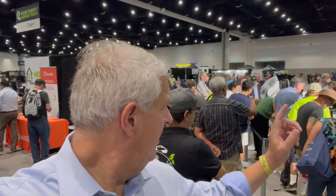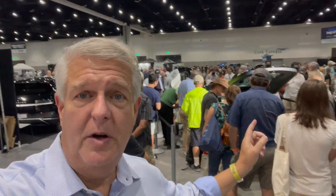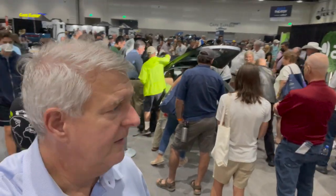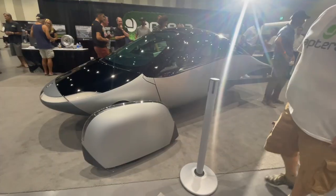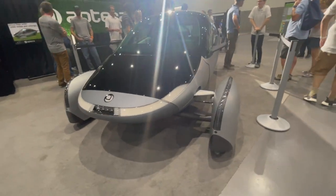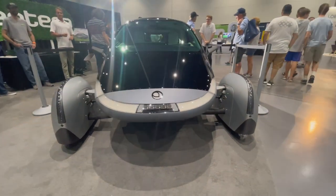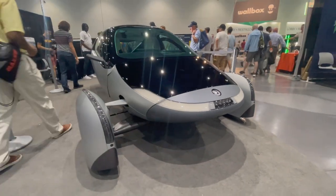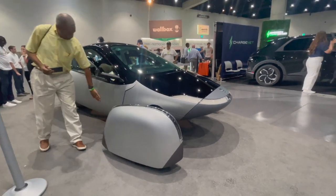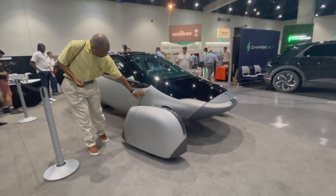So without a doubt, the most popular spectacle, you can't even see it over here, is the new Aptera. And I'll throw some pictures in here while I'm speaking, but pretty amazing car. I guess they just did a debut this morning with Sandy Monroe. I have to learn a little bit about it, but I'll show some pictures of that. That, without a doubt, is, in my opinion, the most popular thing here at the show.